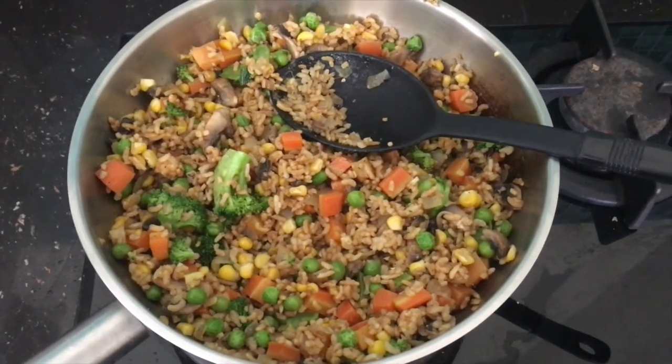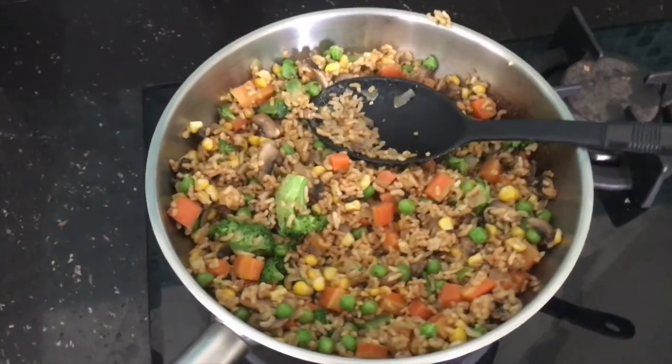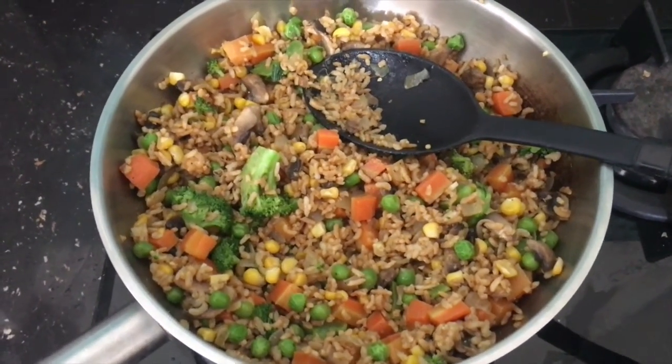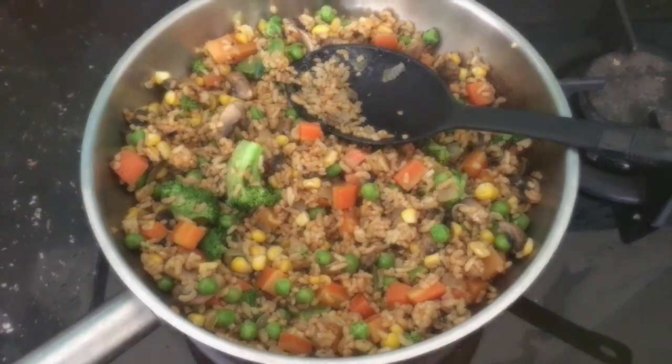And for lunch we are having leftover fried rice from yesterday that we made, that has plenty of colour, lots of fresh vegetables, brown rice and a little bit of sweet soy sauce.